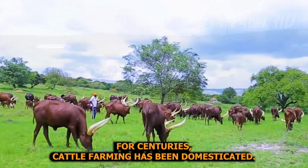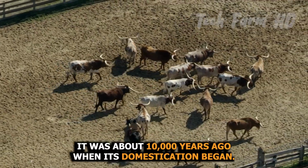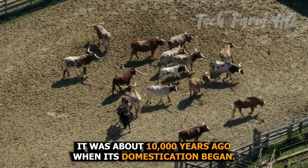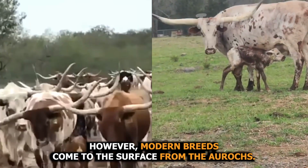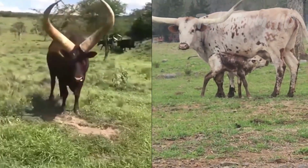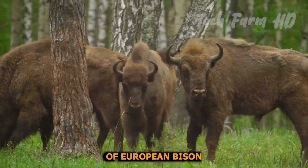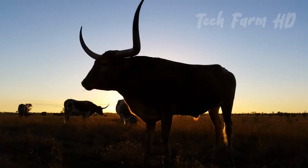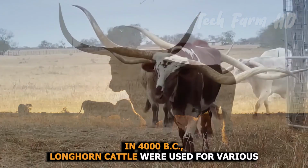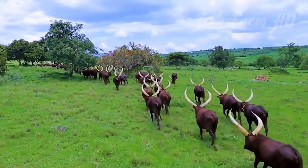For centuries, cattle have been domesticated. It was about 10,000 years ago when domestication began. However, modern breeds come from the aurochs. They are well known for being cousins of wild oxen or European bison that have heavy fur on their front. In 4000 BC, longhorn cattle were used for various religious sacrifices.